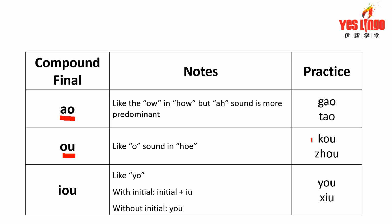Kou, kou, zhou, zhou. Very good. And the last one in this list is iou. Again, this is one of those special finals that is actually never spelled this way. When it's paired with an initial, we drop the O and it becomes the initial plus IU. That's the spelling.